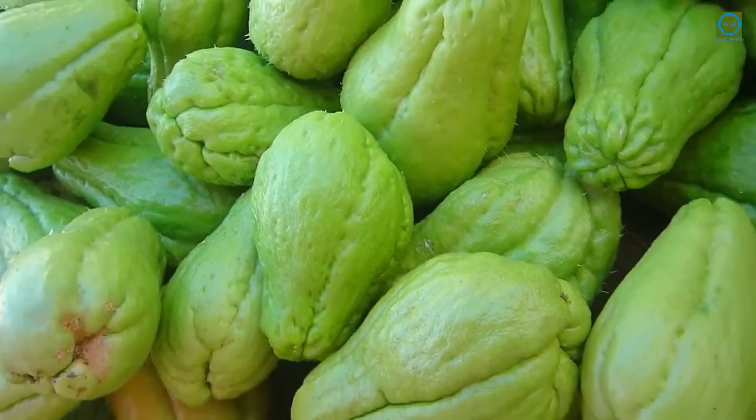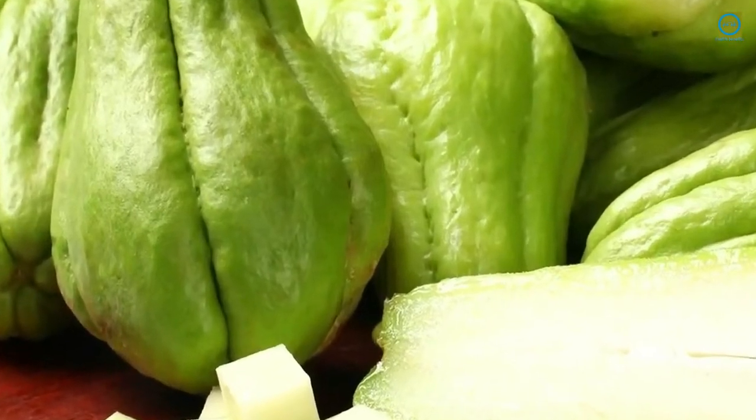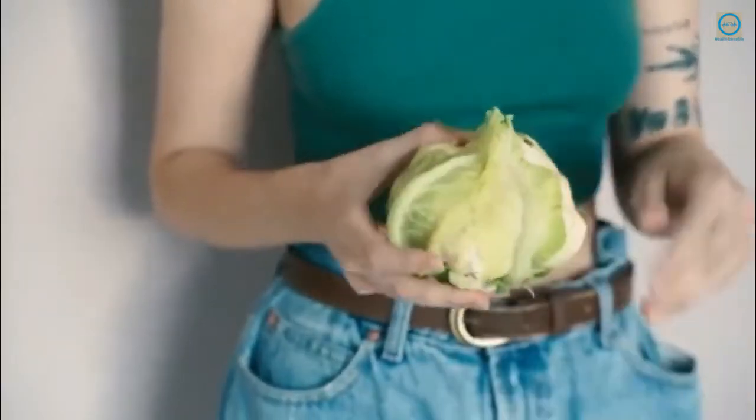Chayote or choco. Choose the ones with green skin and without any spikes. The spikes mean the chayote is old. Cauliflower. The florets should be tight and its leaves should be green and soft. Don't pick it if it has yellow branches.